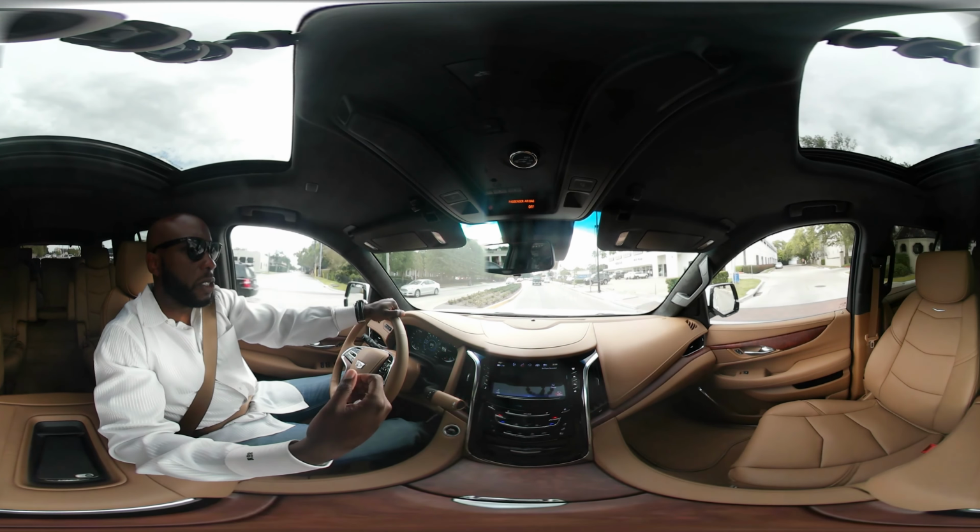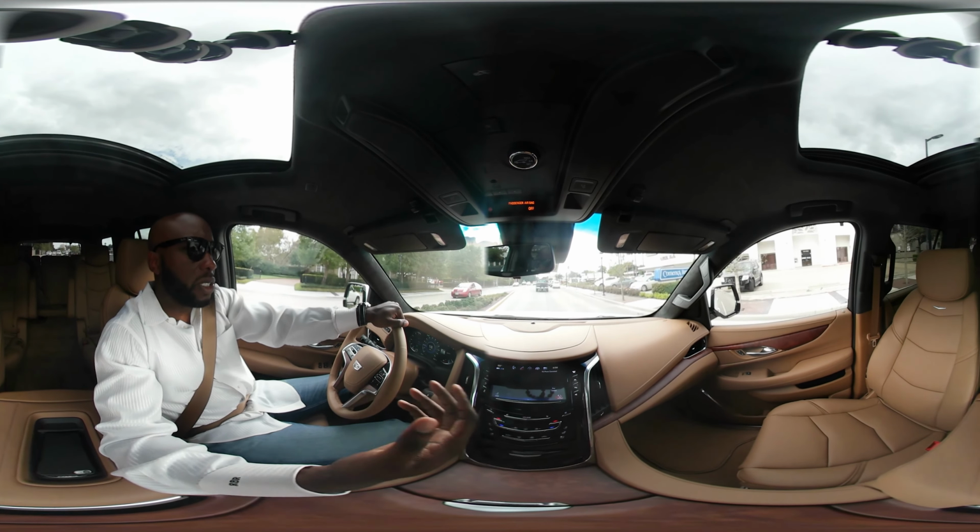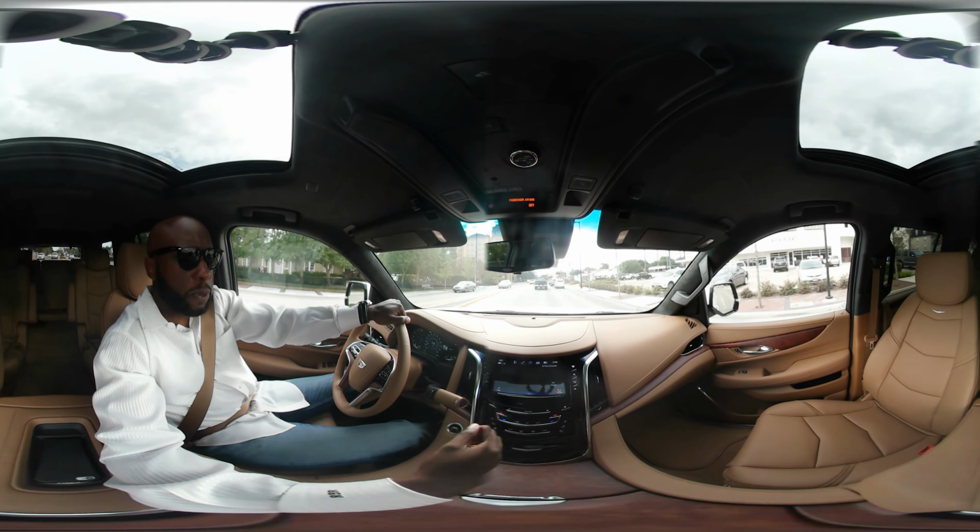Something I really like for us business people, it has 10 devices you can sync wirelessly. The vehicle also comes with a 4G hotspot.